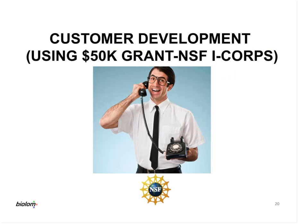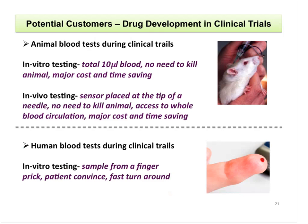So far, I showed you the technology, competition, and the market. We had this technology and we wanted to explore who the potential customers are and where we can use this device. For this, we went through a program with NSF, I-Corps. We were awarded $50K for customer development. During this program alone, we interviewed over 70 potential customers. Some of them were face-to-face, some of them were on the phone, and we went through this program in 2 to 3 months, and we got very good feedback about the potential users. In the next couple of slides, I'm going to explain who these potential customers were.